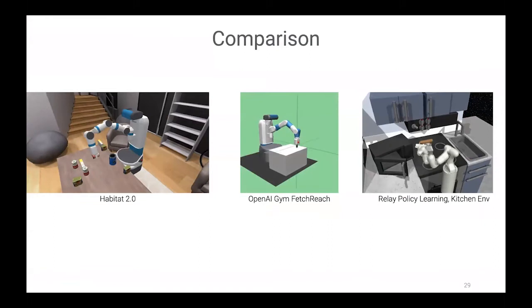And this is the simplest setting. I will generalize the tasks a bit, but already you can see that this is much richer visually compared to the other environments that you might see in the RL community, for example. The OpenAI Gym fetch reacher tasks, or the Franka arm kitchen tasks that are used in some of the relay policy learning work. Those papers tend to, first of all, not even have a house. There's no environment. There's nowhere that the robot can go, and they tend to not be very photorealistic.